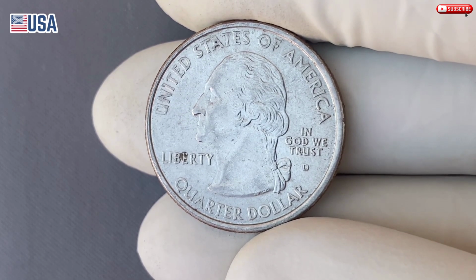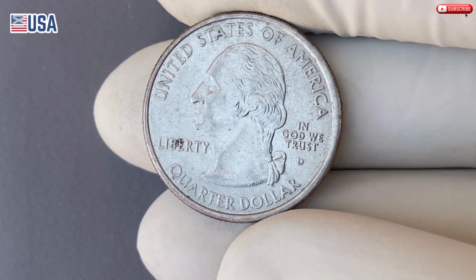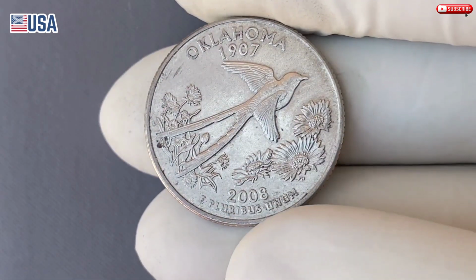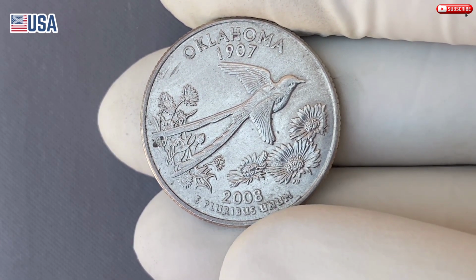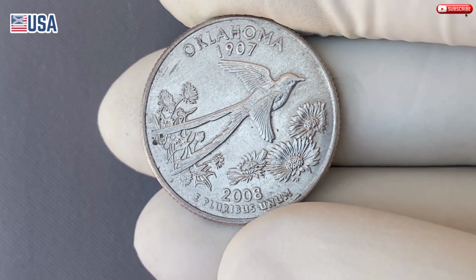And here's one more twist. Some collectors have found Oklahoma quarters with what's called a cut error, a raised, blob-like area usually near the coin's edge, caused by a piece of the die breaking off. These quirky flaws are not only fascinating but incredibly rare, and the right collector will pay handsomely for them.